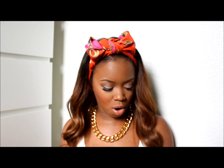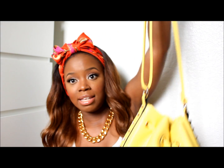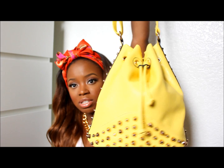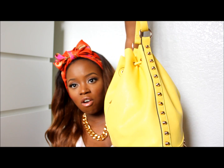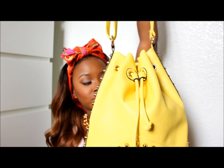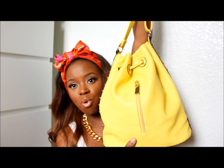So this is the purse that I have been carrying for maybe a couple of weeks now, and it is my yellow bag from Daily Look. I don't know what to call these kinds of bags, but it's super cute, yellow, and it has the gold studs. If you watched my haul video, my summer haul video, my new summer look video, you've seen this bag already. And it has a cute little zipper in the back too for more storage.